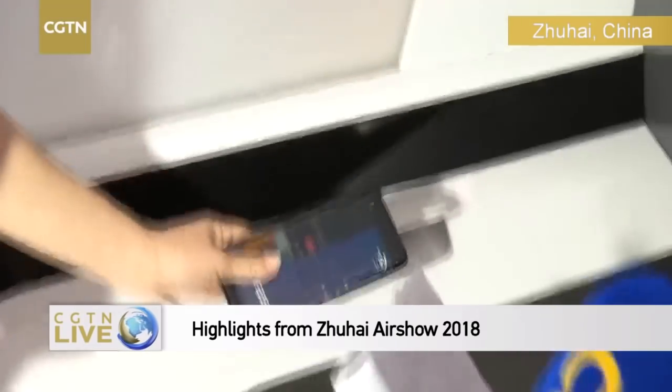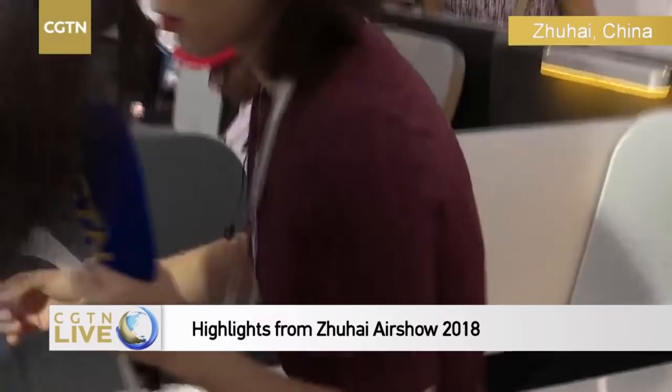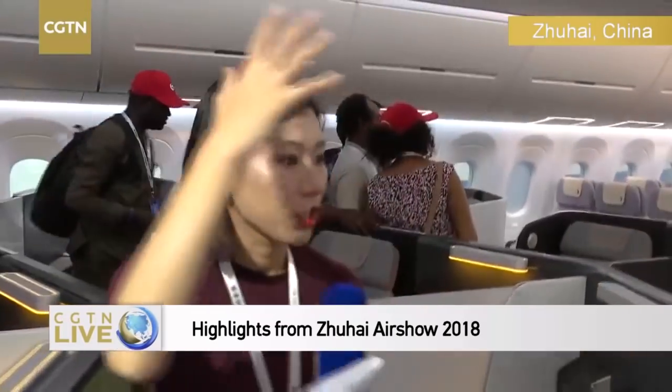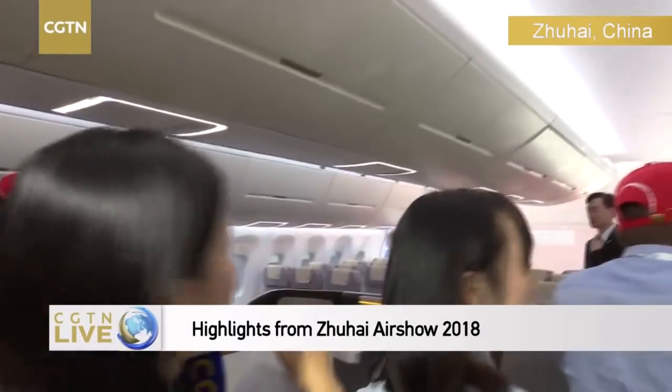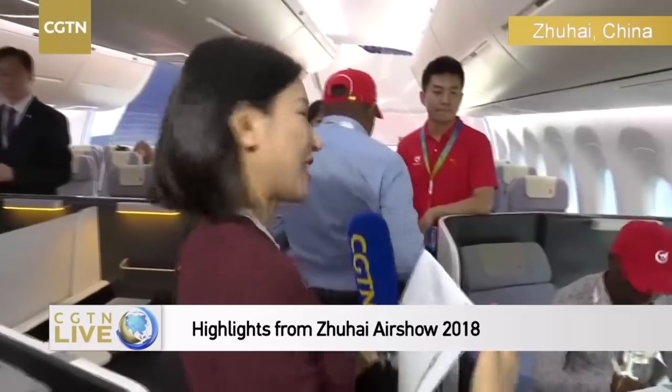Actually, inside this aircraft, we have many special designs like wireless charging and also the luggage rack. Excuse me. We have many foreign guests here.